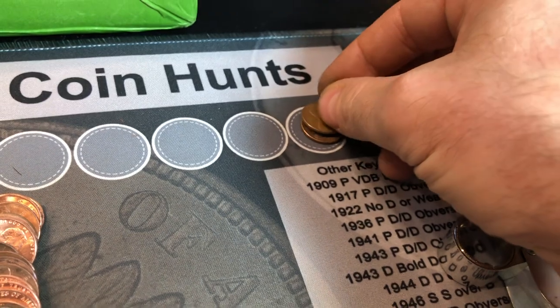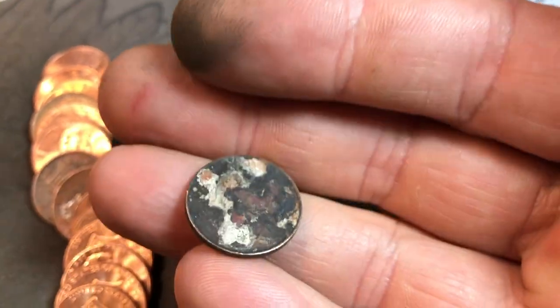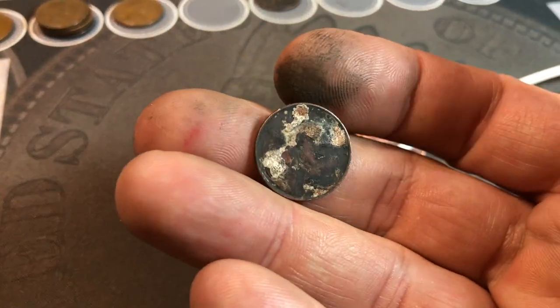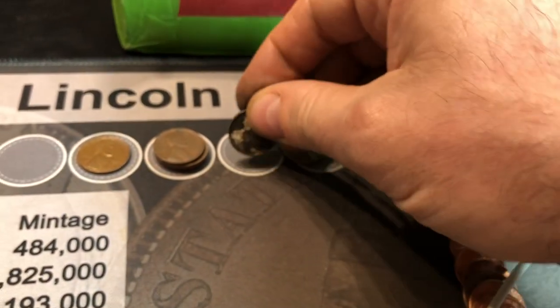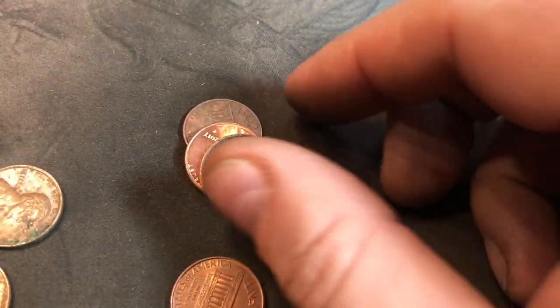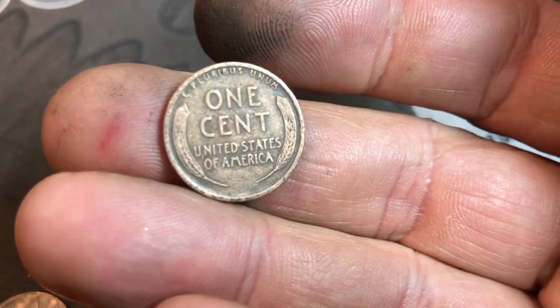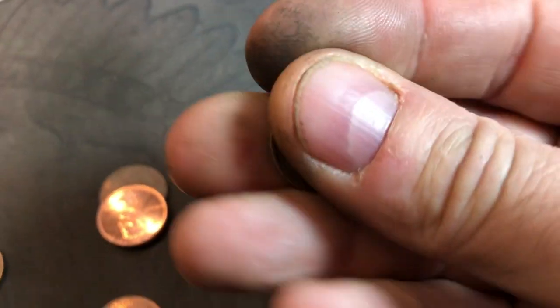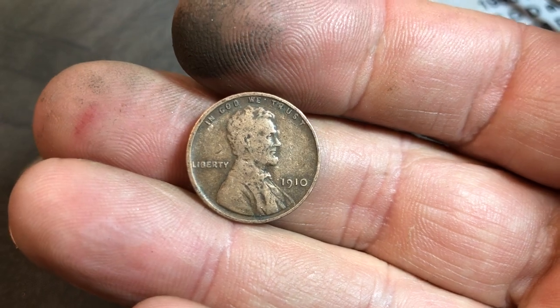1956 Philly. Same roll, and wheat cent number 11 is another corroded one. And it looks like it's 40-something. This one is a 45. 1945 Philly. Barely. Same roll, and we've got a dozen wheat cents. Will this one be older than 44? Oh, and it is. 1910.